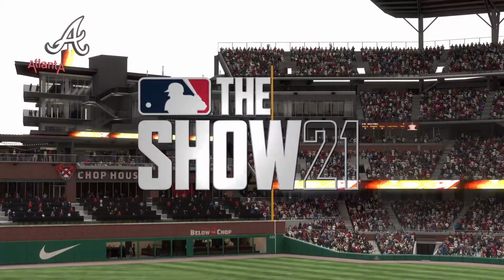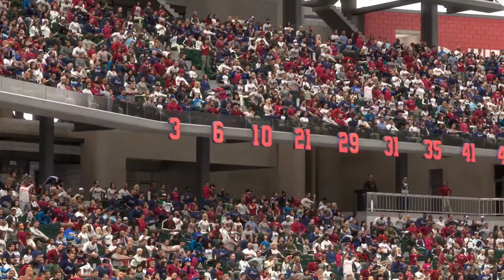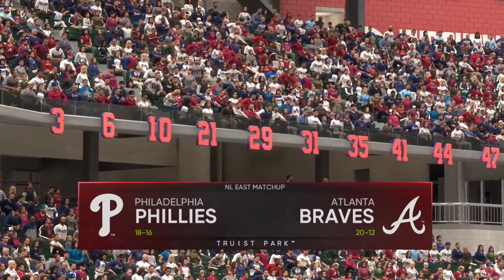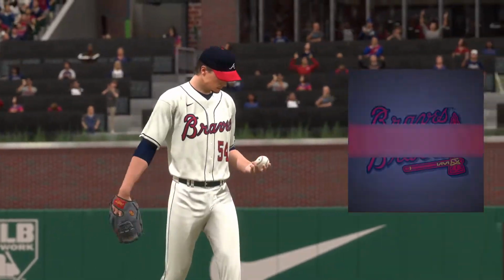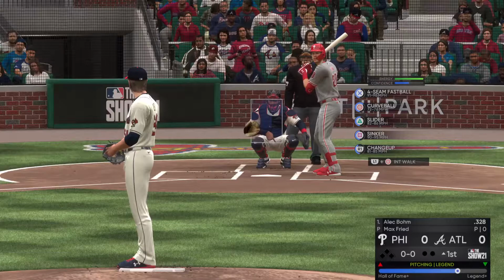From the Peach State, we're just about set for evening baseball from Truist Park. Tonight, it's an NL Eastern Division showdown between the Philadelphia Phillies and the Atlanta Braves. We've got baseball. Max Fried gets the starting assignment for the Braves. What's your take on him, Dan?